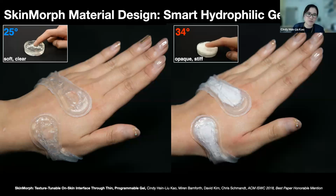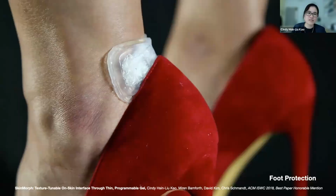And some applications that we explored include one that we can see here, which is a more interactive cast for carpal tunnel syndrome. It can maybe learn the patterns of individual wearers' hand motions and provide just the right amount of stiffness versus soft support for their healing. And this is another example of a dynamic foot protection pad when you're wearing uncomfortable shoes. It can transition between soft and stiff when you're walking up a hill versus when you're sitting to provide just the right amount of support.